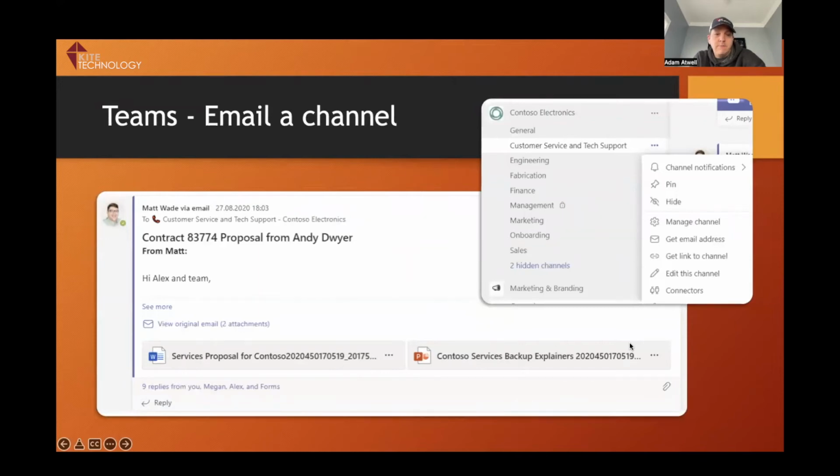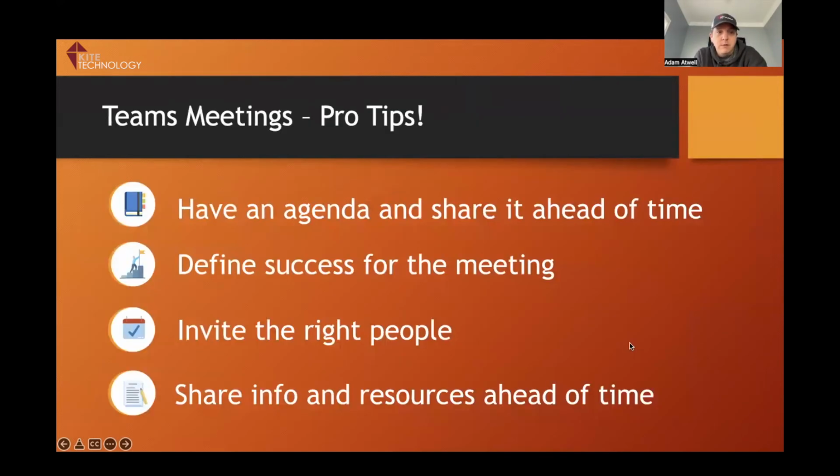Then a lot of folks don't really know about this feature, but it's a new one that they've added that allows you to share email to a channel directly. So you can generate an email address for your channel and then use that to capture content and deliver that content back to your Teams channel. So that's emailing to a channel.